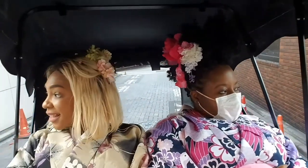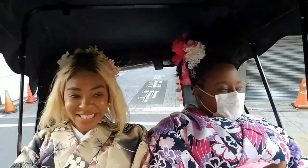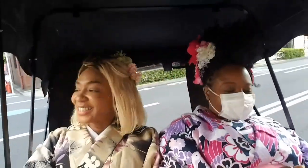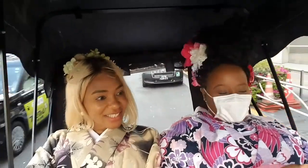Yes, I went there last year. No, not last year, last week, before. Oh, okay. And this street and the park is the so famous cherry blossom street. This is just amazing. The daytime view is gorgeous. Put this on your list, guys.